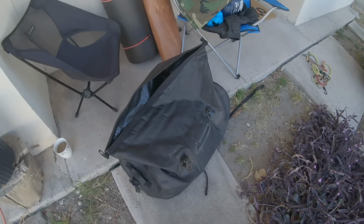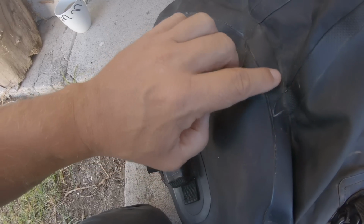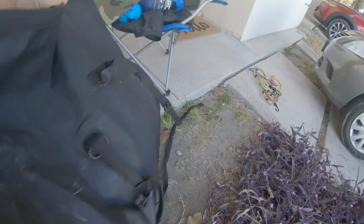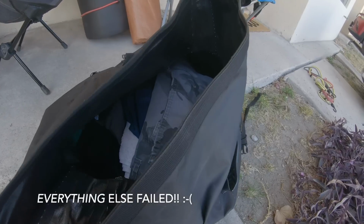Here's a shot of the dry bag itself. As I say, I don't like the fact that it always seems to get little holes right here. Right around there is where it'll get a hole. I finally got a hold of the people from Oxford. They didn't really know what to tell me at all because they hadn't heard of anybody having problems like this. They recommended a type of PVC patch that's used on inflatable rafts. They said that might work. The jury's still out on that.